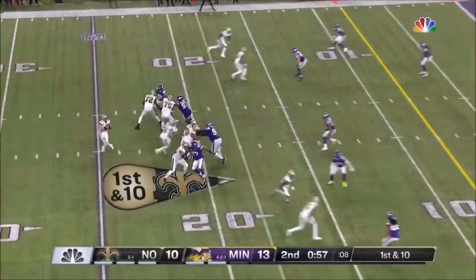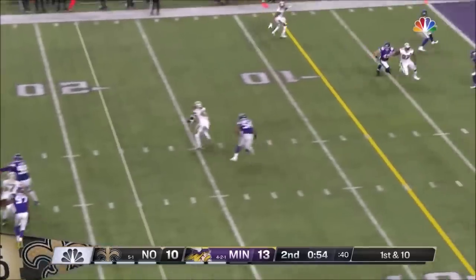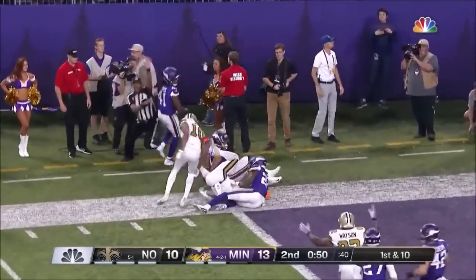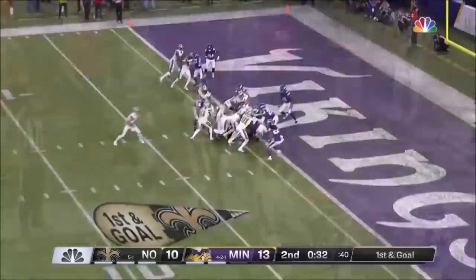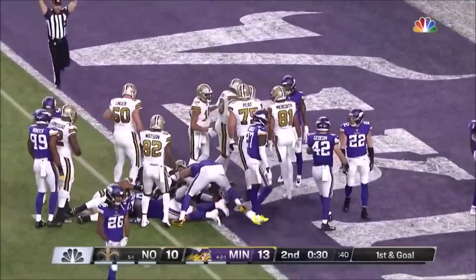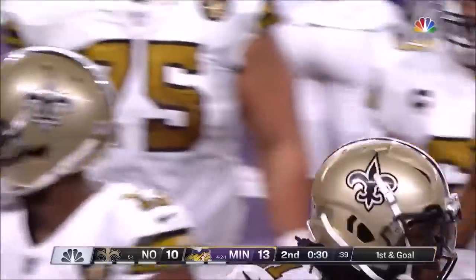All of their timeouts at New Orleans' disposal. That's caught by Kamara. First down. Tries to work his way to the end zone. Is he in? No, he's not. Come back, and diving into the end zone goes Kamara for the touchdown. Wow, what a turnaround here at the end of the half.